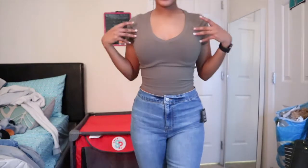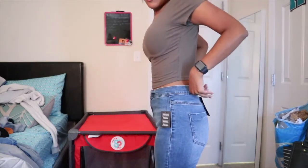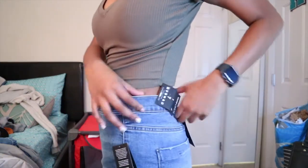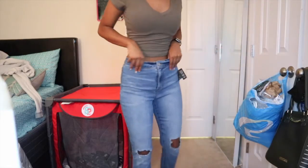Okay, so this is the first, I guess, outfit I got from Fashion Nova. It's this olive green shirt with these pants. I got them in a size 7. They're kind of big though. So these are the Caitlyn high rise skinny jeans.